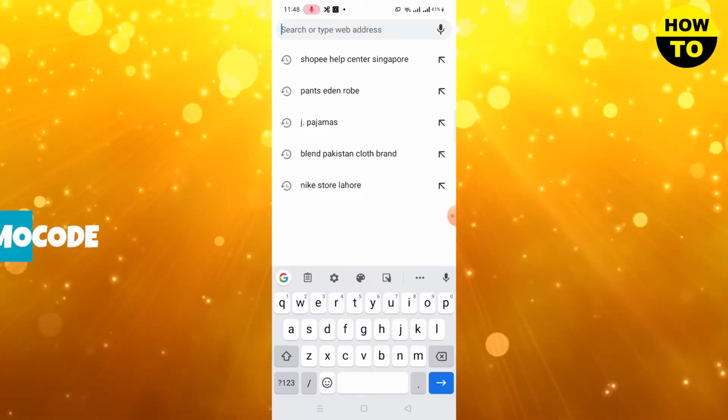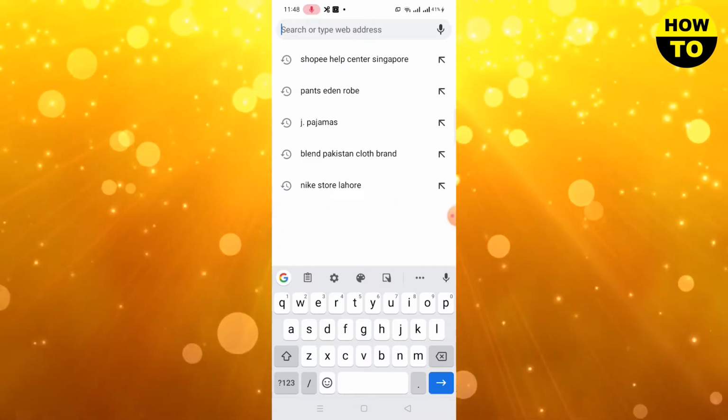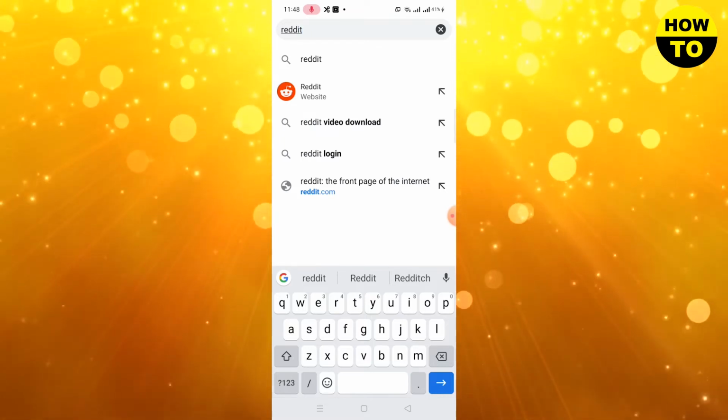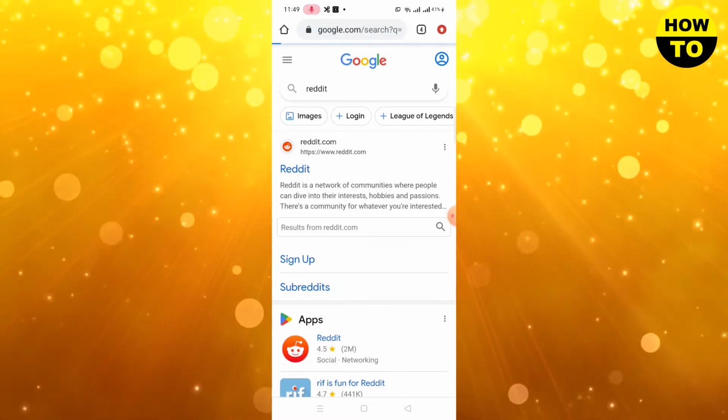So in this video I'm going to tell you how to find a Duolingo promo code. So simply what you need to do is type Reddit in your browser. You can also search through the Reddit app. So simply click on Reddit.